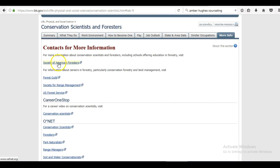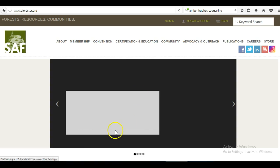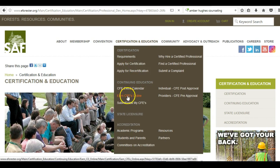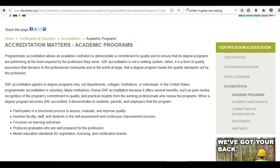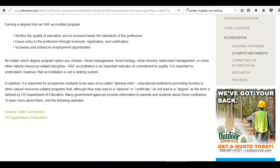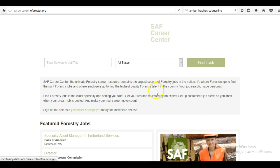Okay, so this is something like the Society of American Foresters. They're going to give you specific information, and a lot of times these groups will also provide you with information on education, what kind of schools you might look at, accreditation if that's an issue. Here you go, accreditation and academic programs. A lot of times they'll provide you ways to search for accredited programs, or at least know what to search for. Okay. Licensure, certifications you might be able to get. Students and parents. And you're also going to be able to look at careers. Let's see if it gives us access. Yep, you can search careers this way.